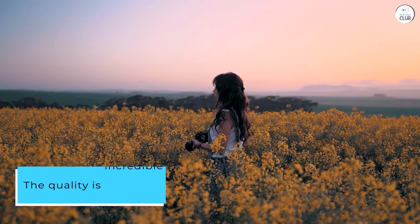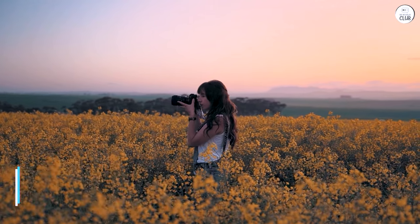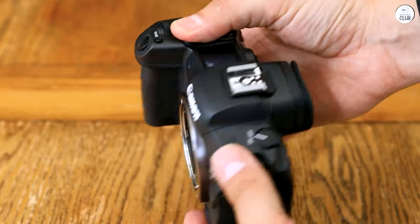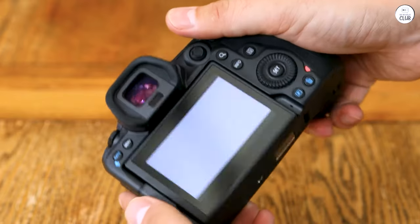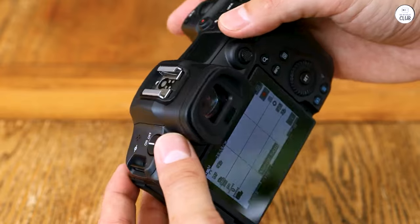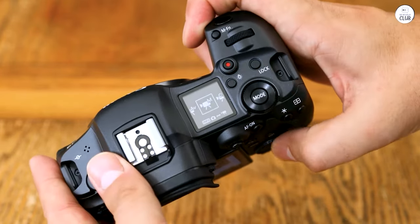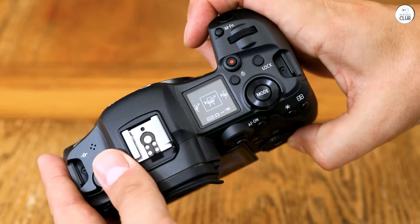The quality is incredible, and I'm currently using it with the Canon EF-RF adapter that has the control ring feature, so I can still use all my L-series EF lenses. So far, I haven't noticed any loss in quality or performance with my EF lenses, which is a huge relief because after splurging on this beauty, I definitely can't afford to upgrade to RF glass right away.